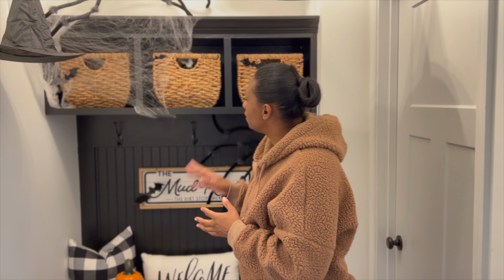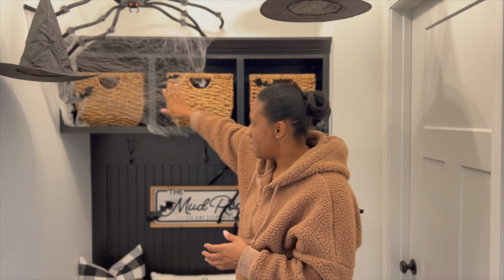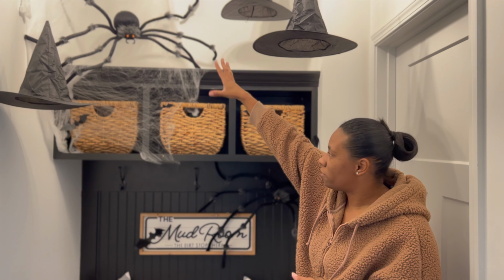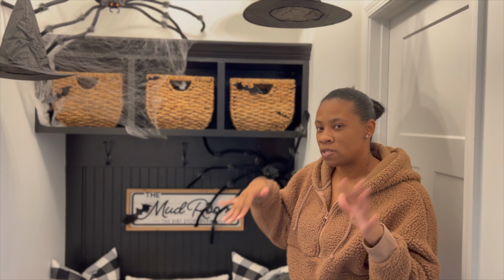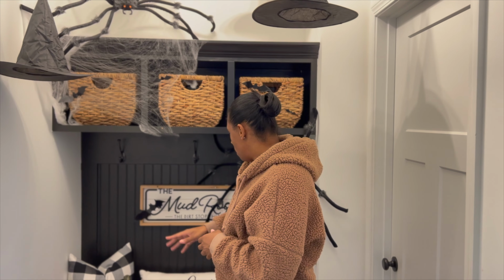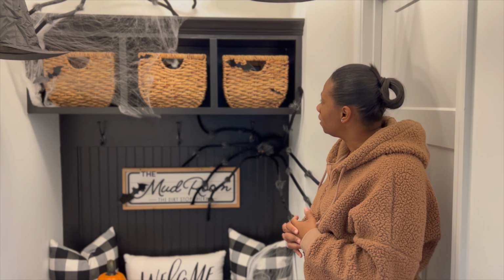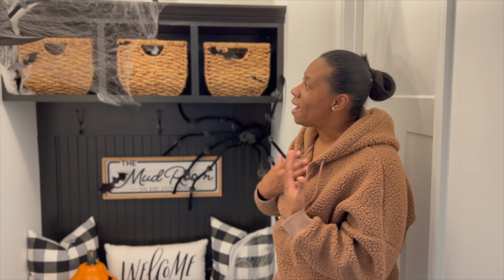So yeah, I think it was really cute. I also included some bats as well. I figured some bats got caught within the spider's web. This spider coming down from the ceiling as if it's crawling to get you. And then I put a little bat on the mudroom sign as well. So I think that it came out really good. It was just something cute and fun. I think if my kids were a little bit smaller, they would appreciate it a little bit more. But I love it, and that's pretty much, I did it for my own enjoyment.